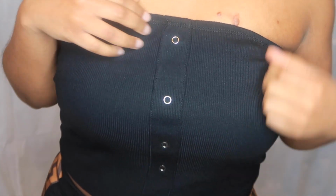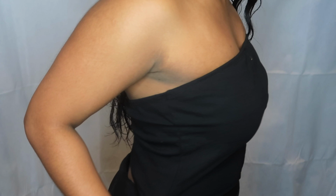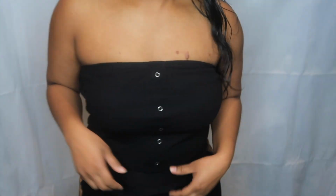So I got this boob tube in black. That's what it looks like. It's coming down to here. Stretchy as well, very stretchy and comfortable.